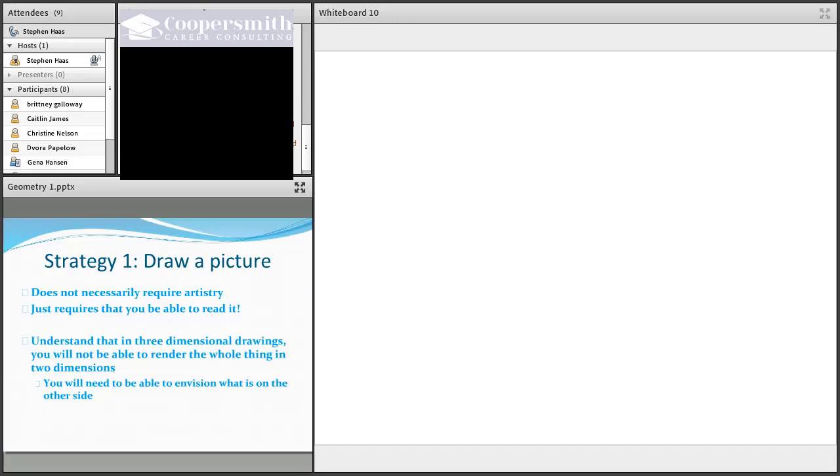So the first thing you want to do, in my example, is to draw a diamond. Now, as you will find out throughout this course, I am not much of an artist. In fact, I am perhaps one of the worst artists you are ever going to see. I'm not going to even try to draw a better diamond. This is about as good a diamond as I can draw.